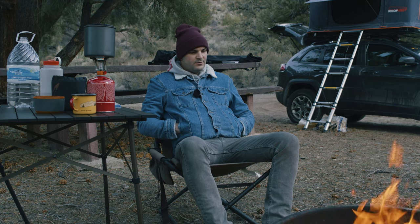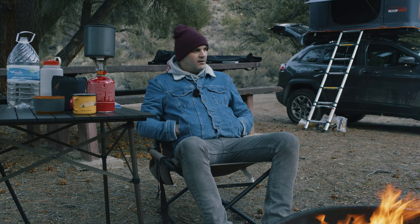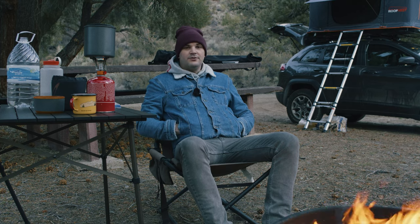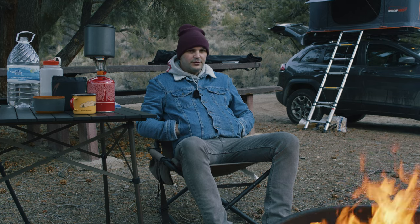But man, just having space to move around. I'm always tossing and turning in my sleep, so yeah, I was really happy with the Roofnest. First night in the Roofnest, and it went really well.